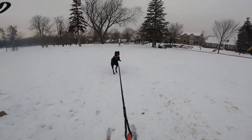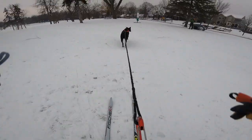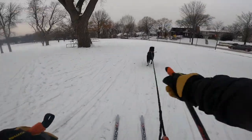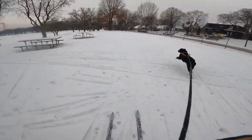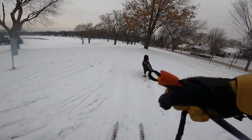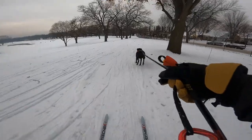I did do one event several years ago, and Emma's not really super comfortable around dogs all the time, and so that was too hard for her. So we mostly just skijor for exercise now, which is really fun for both of us.